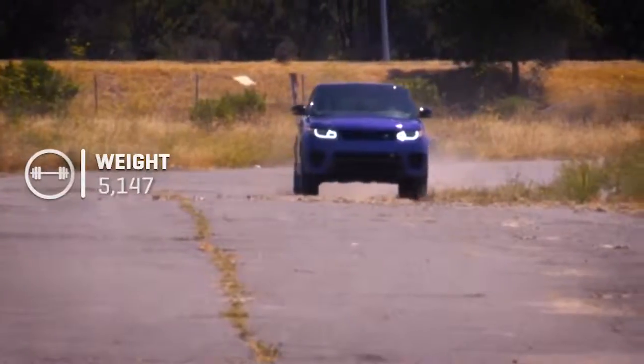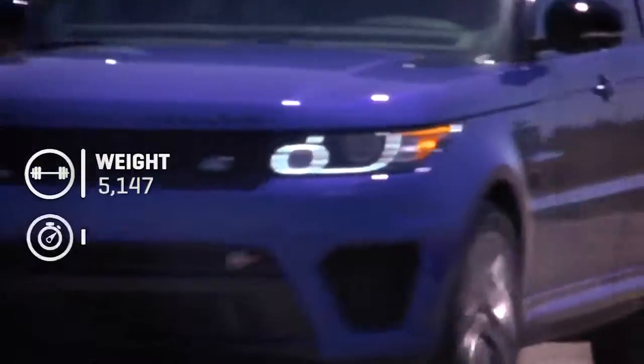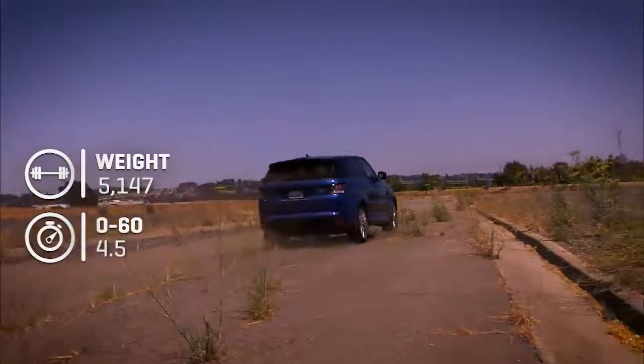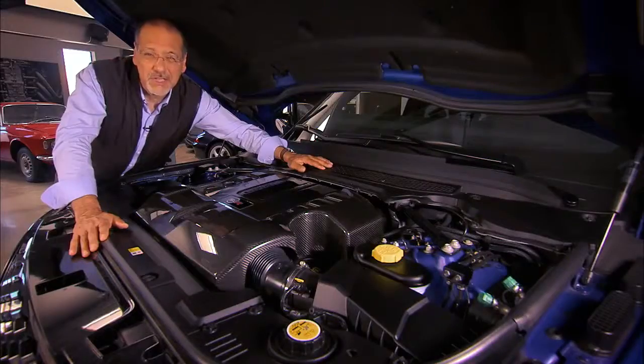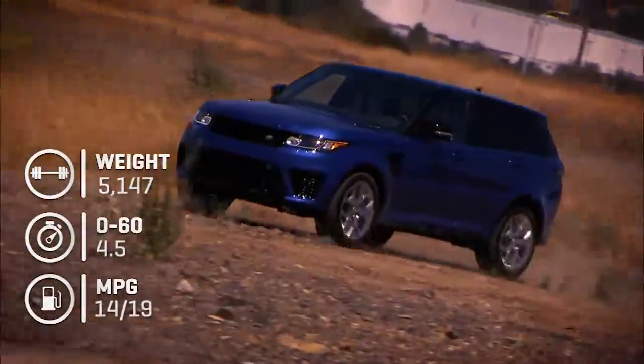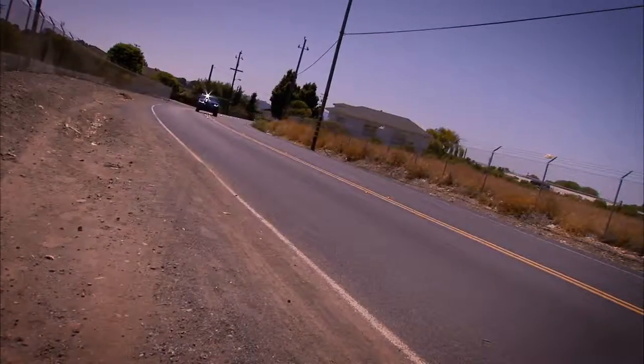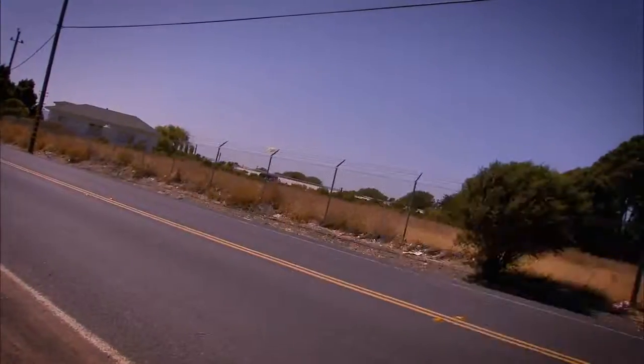Now, this vehicle's heavy, 5,100 pounds, despite the extensive use of aluminum. Still gets up to 60, though, in 4.5 seconds or better. So where do you give? On the MPG, of course. It's rated at only 14/19. But if you're buying a vehicle like this, you didn't buy it in a shootout between it and a Prius.